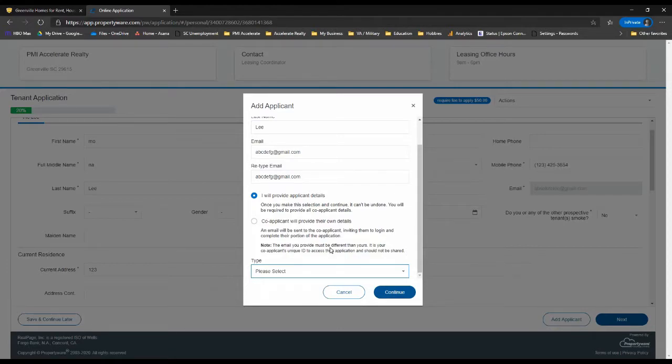And then the question is, what kind of applicant are they going to be? Is Jimbo a co-applicant? Is he going to be living there with me? Is he a guarantor? Is he the guy who's going to say, hey, Mike doesn't have enough income, but I guarantee he's going to pay rent. I guarantee it to the point where I'll put my credit on the line for him. Or an other. I got to be honest with you, not many others. There's really no other process we're going to take. So my recommendation, let's just say in this case, Jimbo is a co-applicant. And we will hit continue.